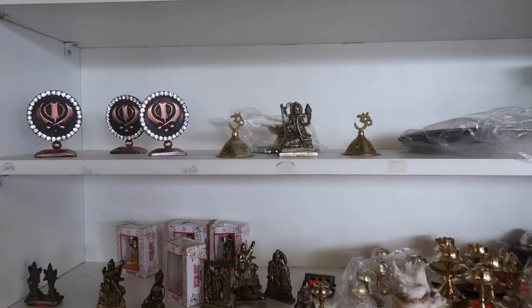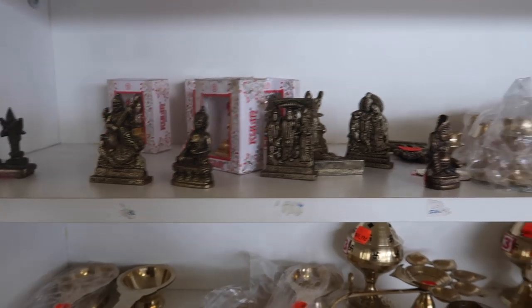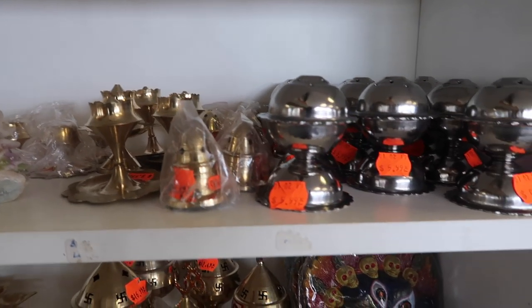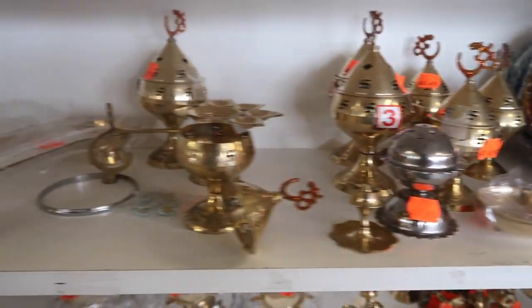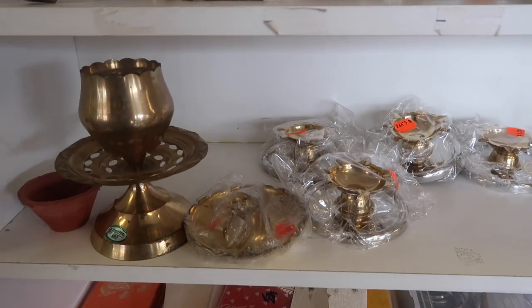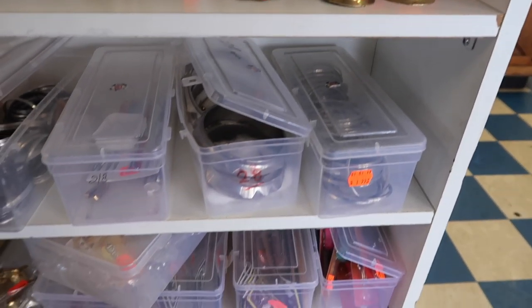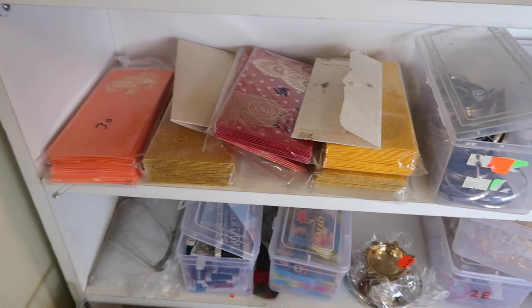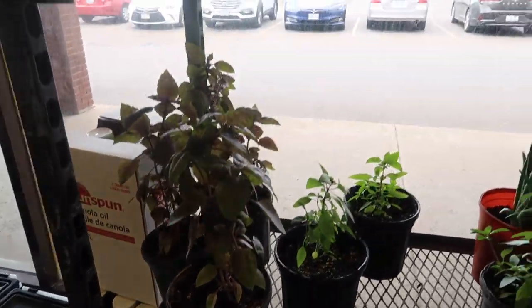Now here again you will find some idols, and the prices would be a bit high if you compare them with whatever is found in India. But yes, if you don't get it, then no need to panic. You will find it all here in Canada as well. And this is just one store, and you will find all of it in different stores in Canada. You'll even find a tulsi plant. Can you believe that? You'll find a tulsi plant for $6 over here.